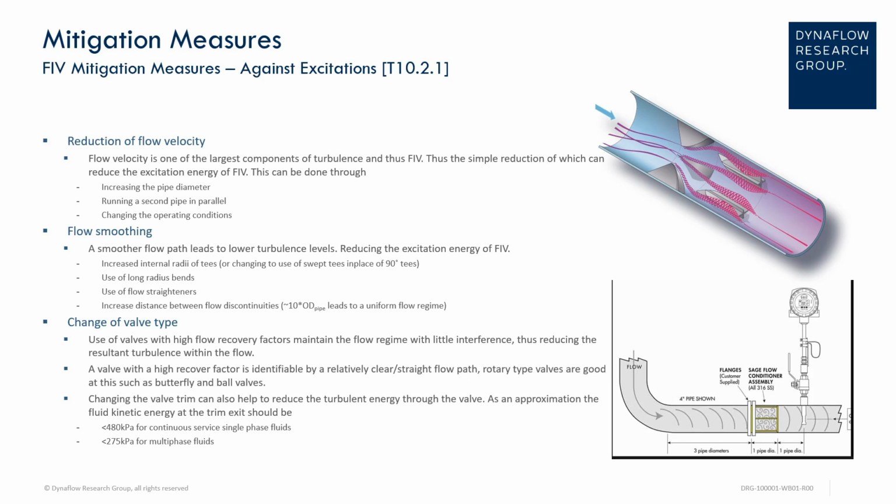If the FIV source is from a valve, then changing the valve type to one with high flow recovery factors can help to maintain the flow regime, resulting in minimal turbulence. High recovery factor valves are often identifiable by a relatively clear and straight flow path. Thus, rotary valves such as butterfly and ball valves are typically good. The alteration of the valve trim can also help to improve the flow recovery.